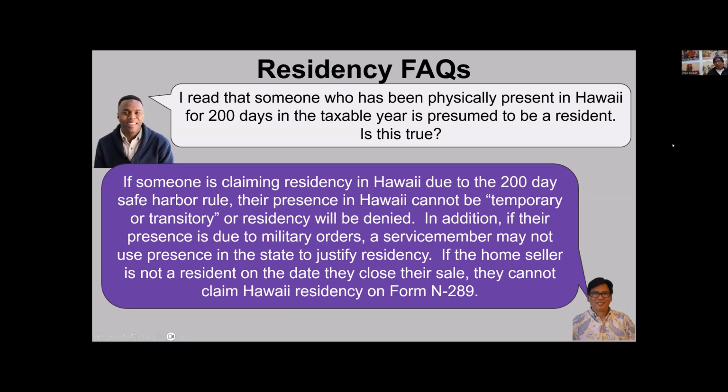So, questions that I get asked frequently. I've read that someone who has been physically present in Hawaii for 200 days in the taxable year is presumed to be a resident. Is this true? If someone is claiming residency in Hawaii due to the 200-day safe harbor rule, their presence in Hawaii cannot be temporary or transitory, or residency will be denied. In addition, if their presence is due to military orders, a military service member may not use presence in the state to justify residency. If a home seller is not a resident on the date that they close their sale, they cannot claim Hawaii residency on Form N-289.